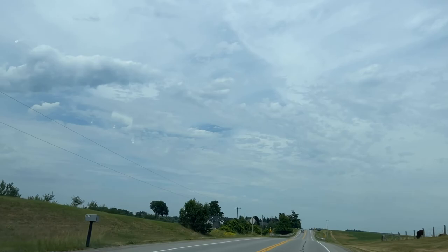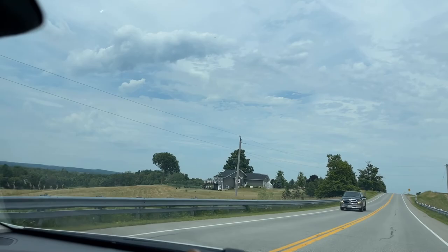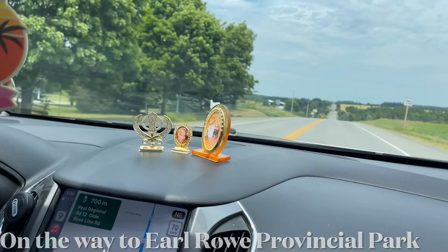So we are heading towards Earl Rowe Provincial Park. So we are going for the first time for camping. Let's see how it goes.